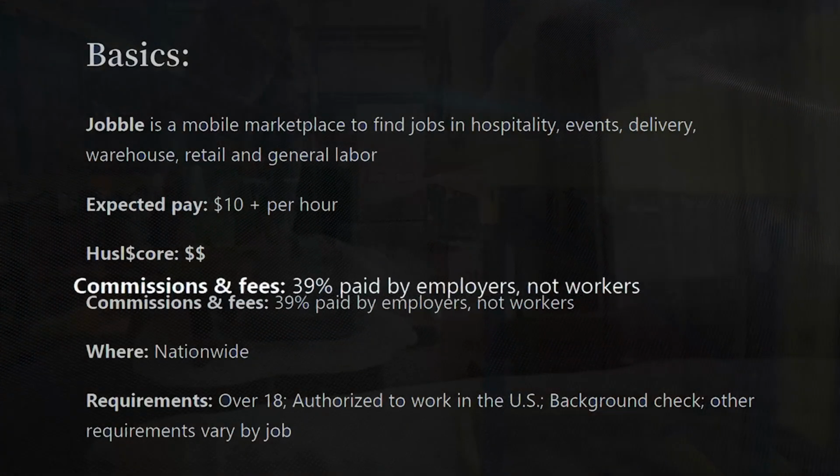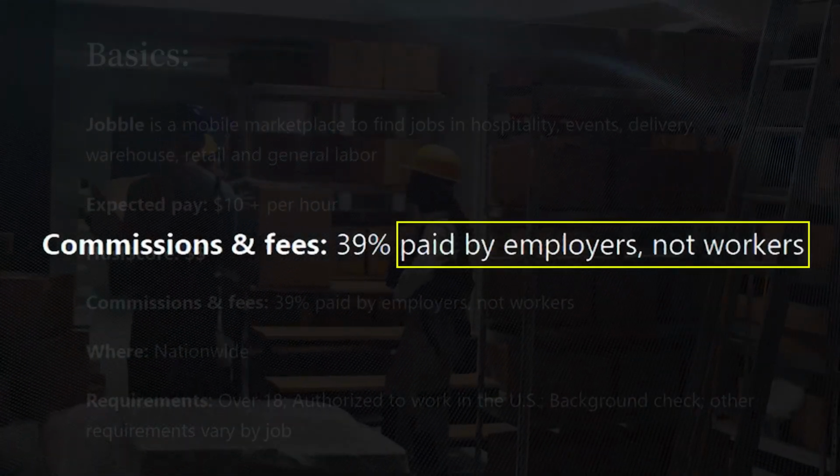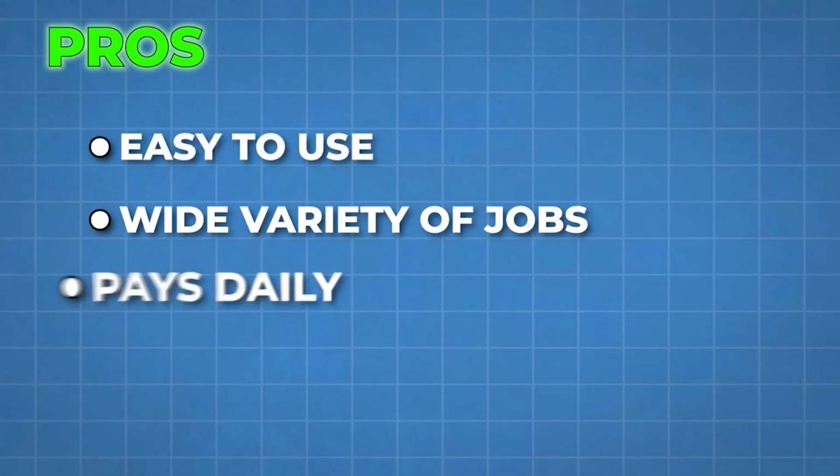Now, the expected pay with this app is over $10 per hour. But of course, the pay is going to vary based on the type of job that you select. Now, the commissions that this app takes is about 39%, but that is paid by the workers, not the employees. But that is pretty steep. So the pros of this one are it's very easy to use. There's a wide variety of jobs and it pays daily.